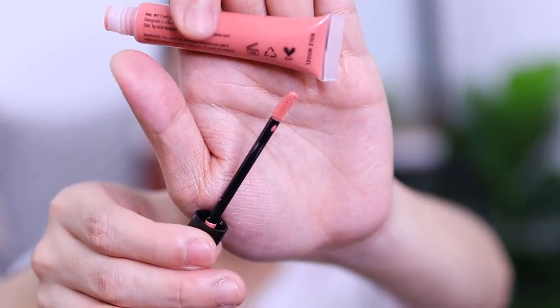Yeah, sa may gloss naman tayo this time and once you open the packaging, this is how the applicator looks like. So when it comes sa may scent, to be honest, wala akong maamoy. Wala siyang scent. So with this one, ang gagawin ko lang guys is ilalagay ko siya sa may center ng aking lips.